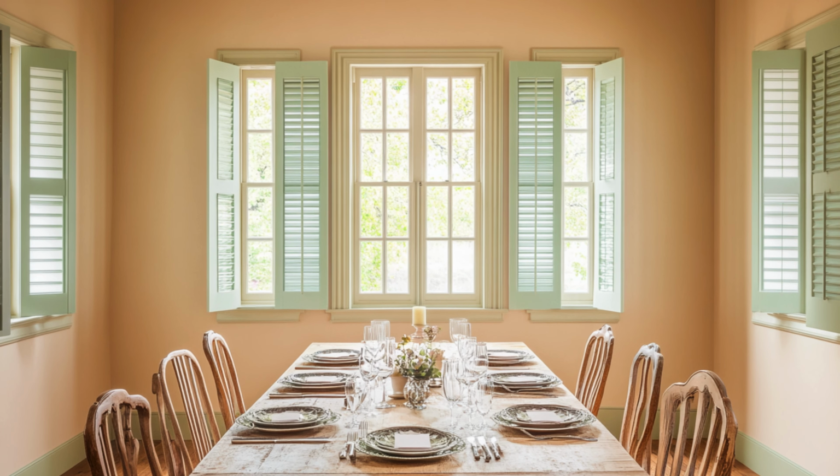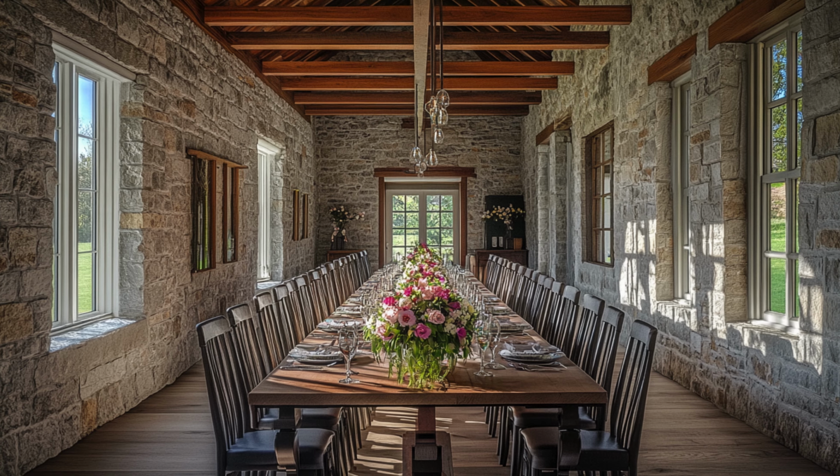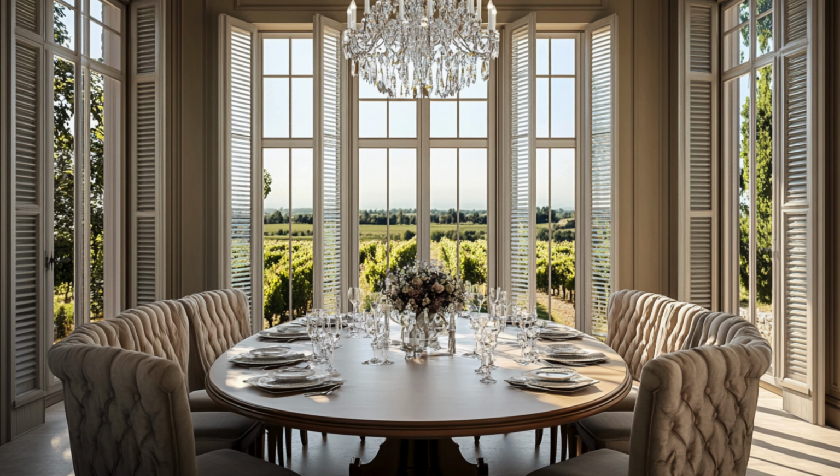Tall, shuttered windows invite the countryside in, making every meal a feast for the senses. These spaces are designed to make entertaining a delight, blending timeless style with warmth and intimacy. Let's pull up a chair and explore these charming dining rooms.